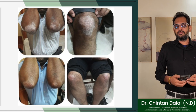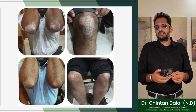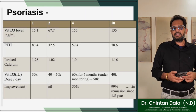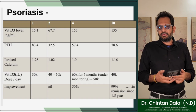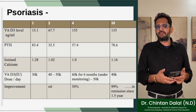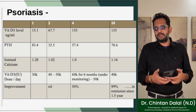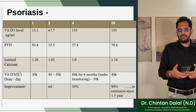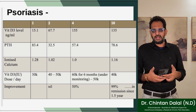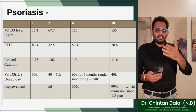A simple case study of joint psoriasis, or basically such cases when left unresolved do progress into psoriatic arthritis. In this case, when we started off, the D3 levels were at 15.1 and the PTH was at 83. And we started off again with a dose of 30,000 IU and then progressed further over time to 50,000 IU, and 60,000 IU was kept for 6 months under monitoring, and then brought down to 50,000 IU and then eventually to 40,000 IU when the D3 levels reached 135.